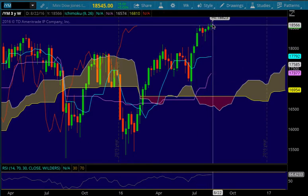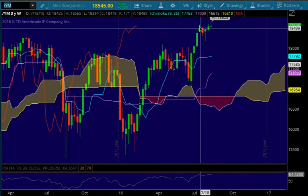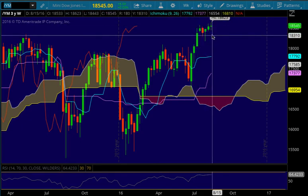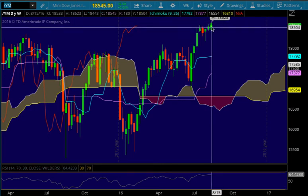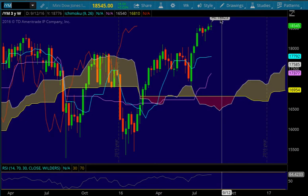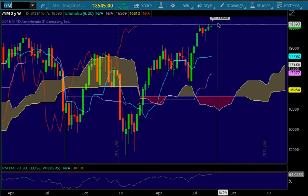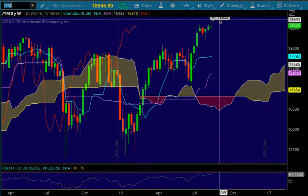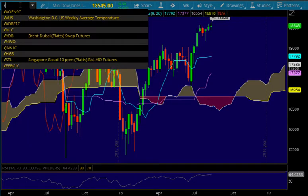This range is pretty tight for the last four to six weeks or so. So we'll see what happens. We do have a very small candle body here for last week after making a new high. It seems entirely likely that we could continue to move sideways again, although overall the chart is bullish, quite bullish. Let's move on to some metals.